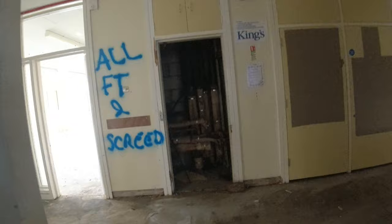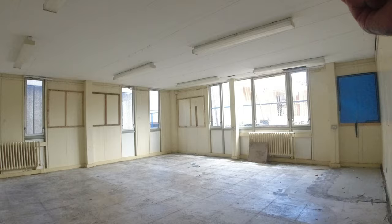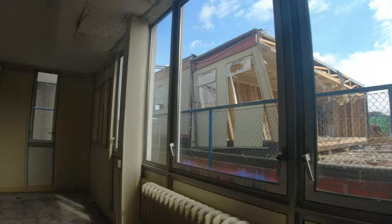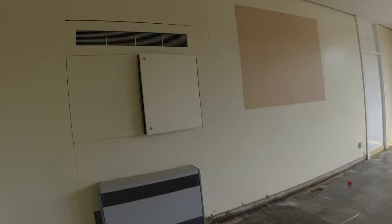Literally they are ripping the whole thing out because they're going to be knocking this place down. As you can see, they've already started outside there, already started knocking down the old isolation units. There's a car over there. Somebody's in the office over there, looking after the diggers, stuff like that.